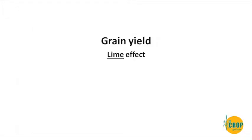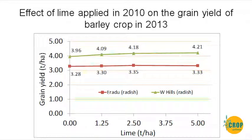Now, what is the effect on the grain yield? Let us look at the lime effect. If you remember, we had very good control of radish at Iradu, but when I look at the yield due to lime, there was not much increase. At Wangan Hills, we had about a 6% increase due to lime alone. So, there is a bit of complexity, a hidden interaction or confounding effect of herbicide and lime here.